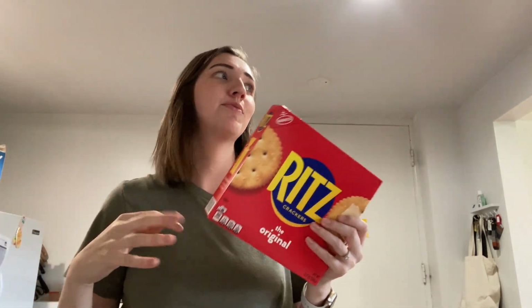These were on sale. I like to buy the pre-made little cracker sandwiches with peanut butter because it's quick to give to my toddler as well as send to work with my husband. But these were on sale, so I'm just gonna make my own this time around. It's like $1 something for these, which was awesome.